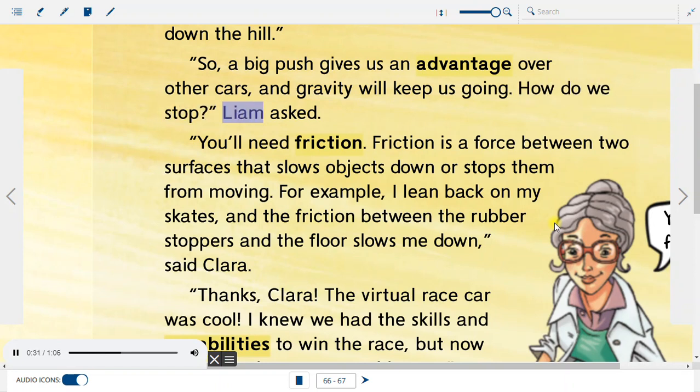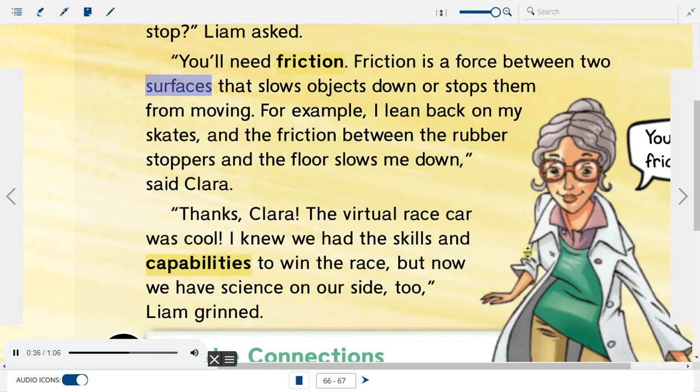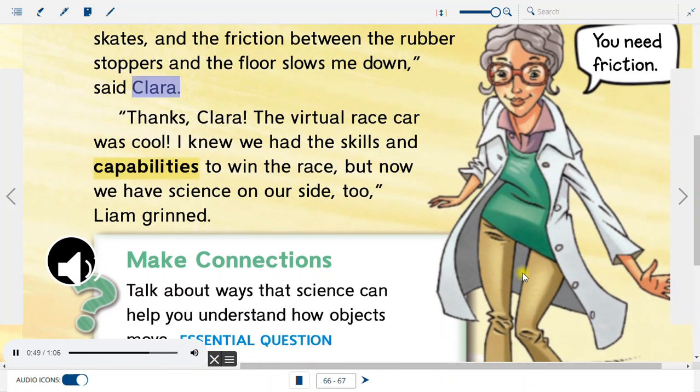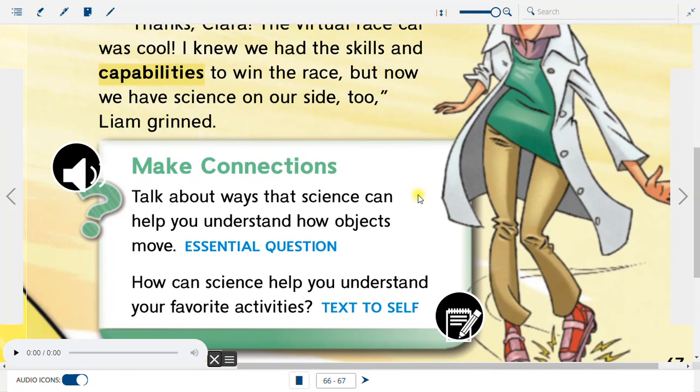"How do we stop?" Liam asked. "You'll need friction. Friction is a force between 2 surfaces that slows objects down or stops them from moving. For example, I lean back on my skates, and the friction between the rubber stoppers and the floor slows me down," said Clara. "Thanks, Clara. The virtual race car was cool. I knew we had the skills and capabilities to win the race, but now we have science on our side, too," Liam grinned. "You need friction."